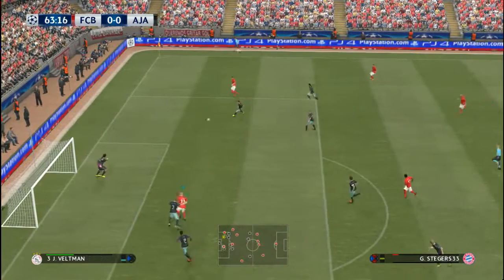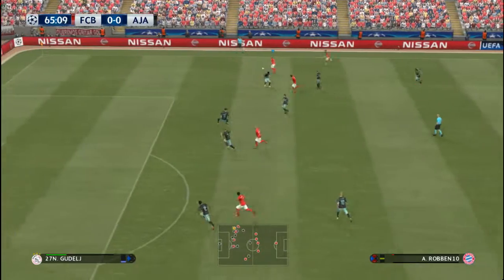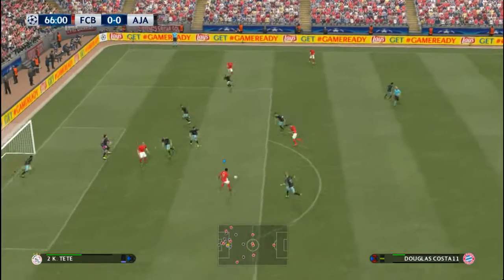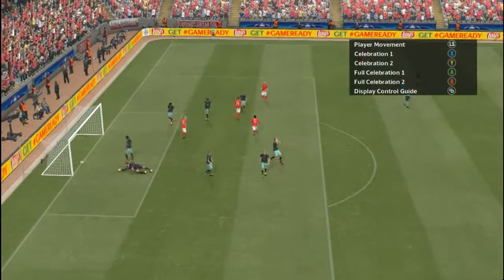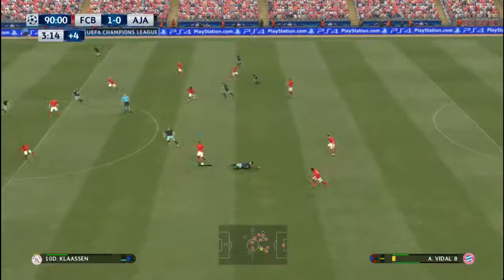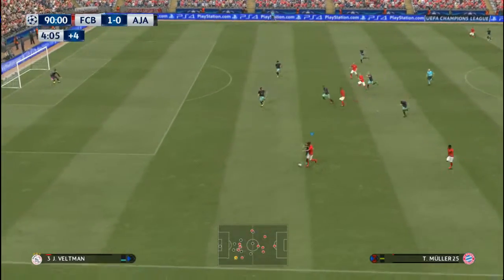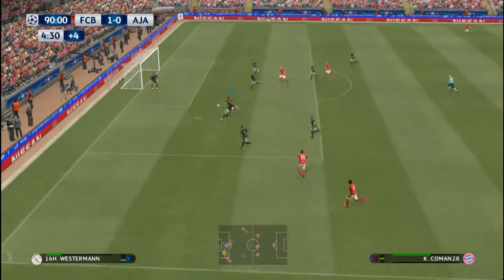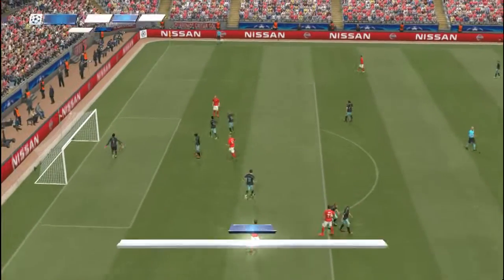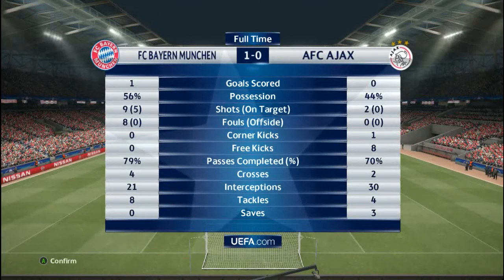Cooks out to the wing. Is it in? Robben. And in it goes, and finally he has breathed life into it. Tries a through ball. Müller looks to slip it through. It's Müller. But they have a lead to cling to. Yeah, and I think after that sultry second.